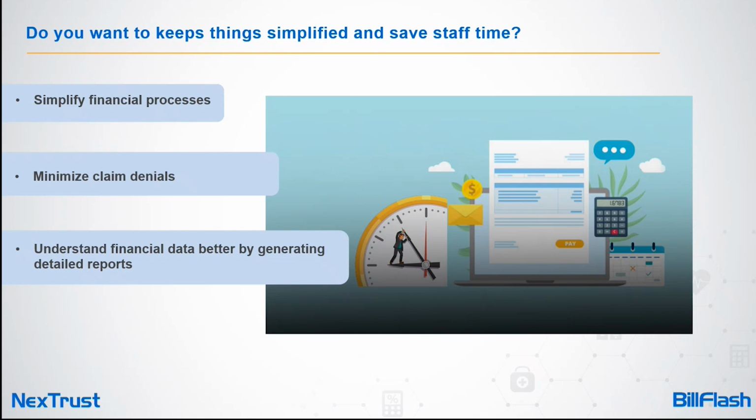RCM will help you understand the financial data much better by generating and reviewing with you detailed reports on the claims and statements that have been submitted and paid. These reports are crucial when making decisions for your business. In general, an RCM provider will help you streamline your processes, which increases your efficiency.